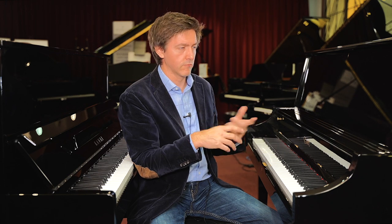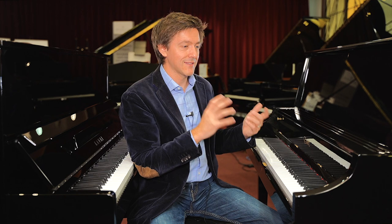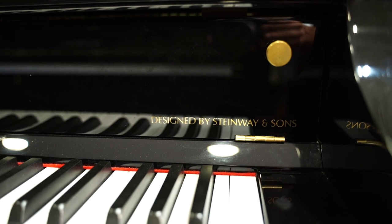So unlike the Boston line, where the Bostons are getting the Hexagrip tuning block, they're getting some action components, and they're getting MAPES bass strings, from Steinway or Steinway's affiliated suppliers for the Bostons. Essentially, what Steinway has contributed here is design. So there really are no Steinway parts that are going into this instrument. It's a Pearl River product, but it's probably one of Pearl River's better products.